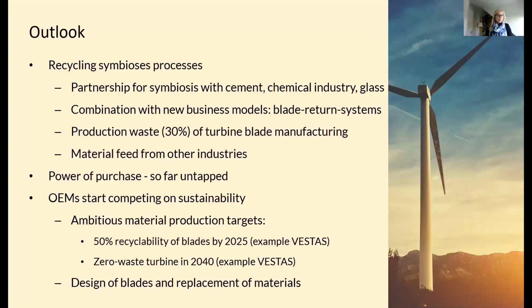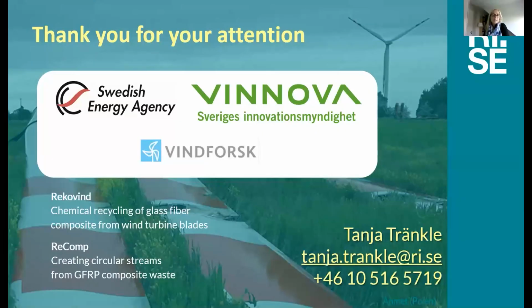Time is running, so I take and finish this here. As I said in the beginning, this work has been mainly financed by RECO Wind, financed by the Swedish Energy Agency, and we are combining our efforts with another project which is called RECOM, financed by the innovation agency Vinnova. We've got partners on board that are supporting us in our actions, for example, Energiforsk. And this is setting the scene actually for my colleague Cecilia.